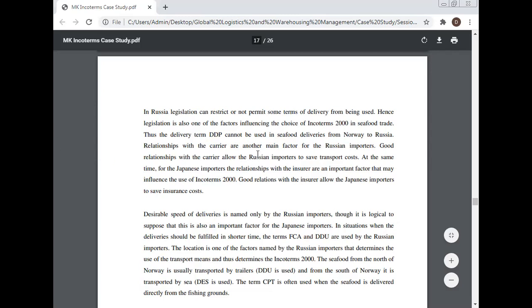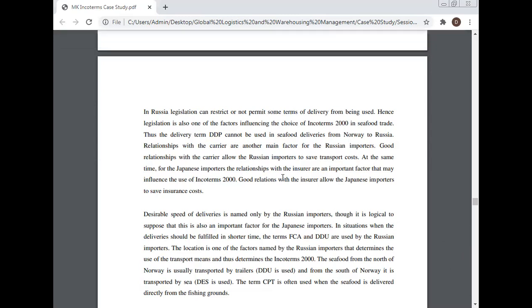Relationship with the carrier is another main factor for the Russian importers. A good relationship with the carrier allows the Russian importers to save transport costs. At the same time, for the Japanese importers, the relationship with the insurer is an important factor that may influence the use of the Incoterms 2000. A good relationship with the insurer allows the Japanese importer to save insurance costs.